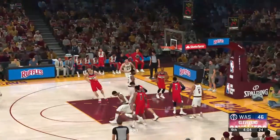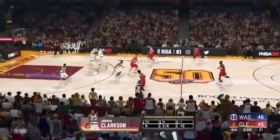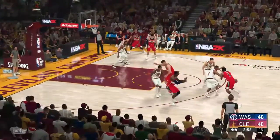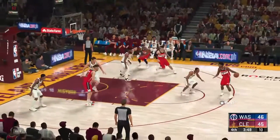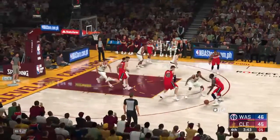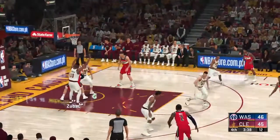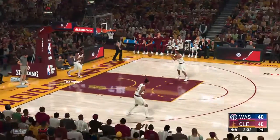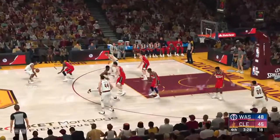Thank you, David. Step back on that one and let it fly. Now just a 1-point Washington lead. Wall dishes to Beal. Pass to Payton. Down to 5 on the shot clock. Here's Wall. Can they get it? Here's Zubac. It's in, and he's a very efficient 5 for 6 on the game. There's that passion of his, battling with every ounce of energy he has.